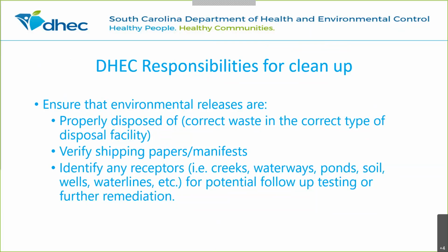If it just needs to go to a landfill, we'll verify that it's been taken there by tipping receipts or shipping papers, manifests, things of that nature, and identify any receptors at the incident scene, such as creeks, waterways, ponds, soil, wells, water lines, for any potential follow-up testing or other remediation needed after that initial release has occurred. Next slide.